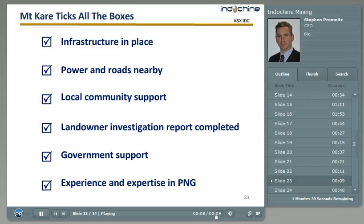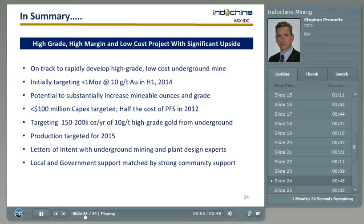And so in summary, we're on track to developing a high margin, high grade, low cost project in quite a short period of time. As mentioned, there are very few deposits around that have a subset of a million ounces over 10 grams. And we're expecting this capex to be less than 100 million, so you can imagine the impact on NPV. Also, we're targeting higher ounces than we did in our PFS only last year, 150 to 200,000 ounces, letters of intent with key mining experts, and with that local government and local community support.